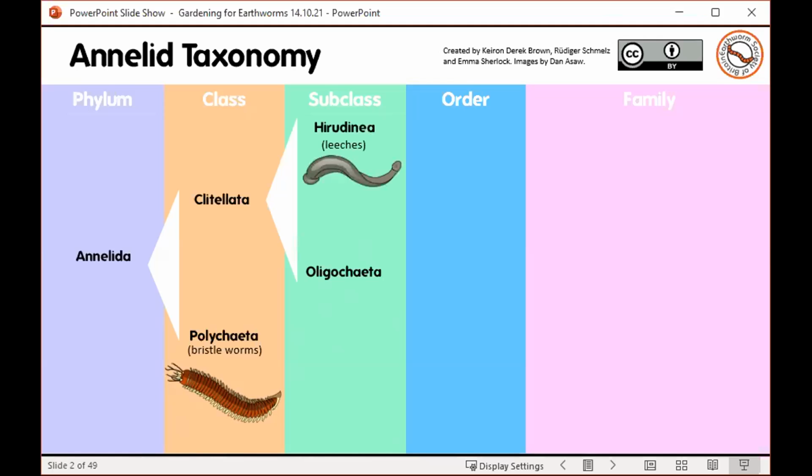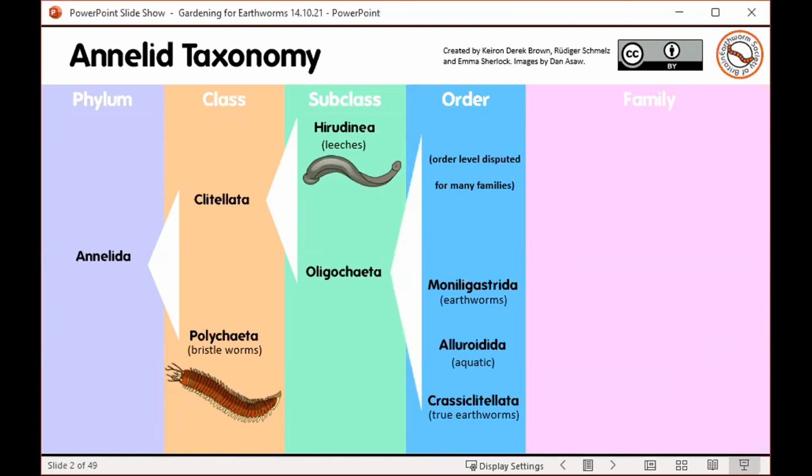So then if we look in the Clitellata, that divides up into the Oligochaeta, which includes the earthworms, and we'll come to that later. But the sister group to that is the Hirudinea, which is the leeches. So leeches superficially look very similar to earthworms. They can also have that saddle-like appearance when they're an adult. And they have a sucker on each end. So the difference between leeches and their earthworm cousins is what they eat, really. Leeches are predatory, whereas earthworms are not.